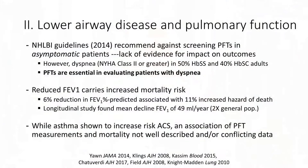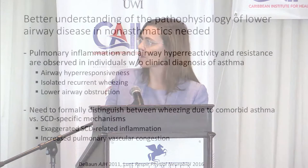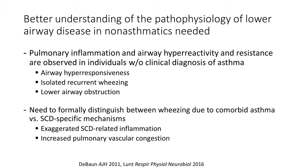And while asthma has been shown to increase the risk of ACS, and Jennifer Knight-Madden definitely helped move that field forward, it's important to identify that a lot of other pulmonary function testing has not been related well to mortality, and or there's conflicting data, again, from the issue of having a differing interpretation of pulmonary function testing. So it's important to better understand the pathophysiology of lower airway disease in non-asthmatics. Pulmonary inflammation and airway hyperactivity and airway resistance are observed in individuals without a clinical diagnosis of asthma. And again, I was heartened to hear about the study with Montelukast. There's a lot to be considered about the inflammatory milieu in the lung.